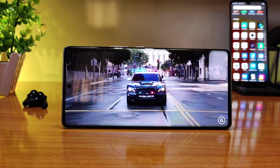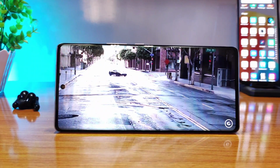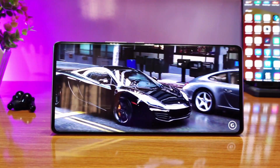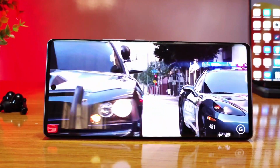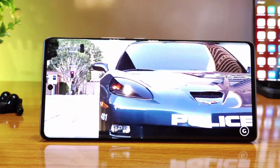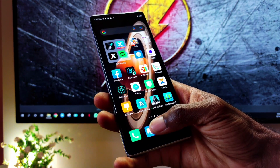Also, the dual speakers can get very loud. There is a definite lack of bass here, but vocals come out clearly. Sounds coming out from movies was more immersive than I thought on this device. It also has DTS sound, which adjusts your sound to music, video, games or smart to best suit your needs, and also features an equalizer if you want to personalize your audio.